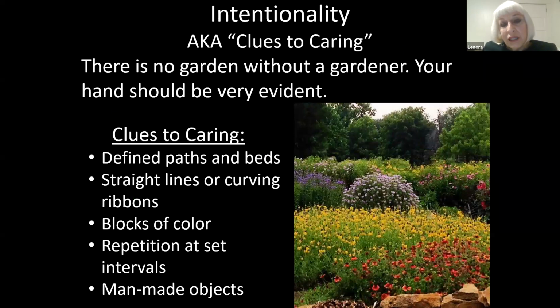What we want are clues to caring. And this is true in any garden. Gardens don't exist without a gardener. It should be very obvious that this bunch of plants is being taken care of. Part of that is how you arrange the plants. It's not haphazard. These are native plants, but it's a garden when you look at it. The plants are in rows. The plants are color coordinated. In the very front, there are rocks as the edging. There's also mulch that's been applied, and it meets all of the definitions of a garden.